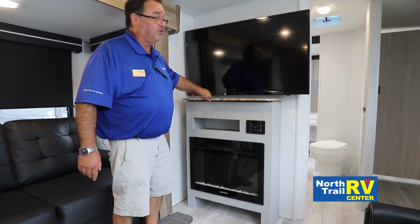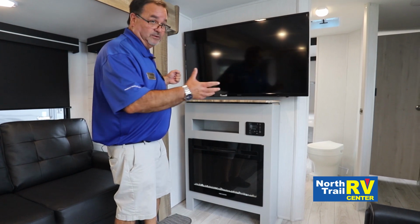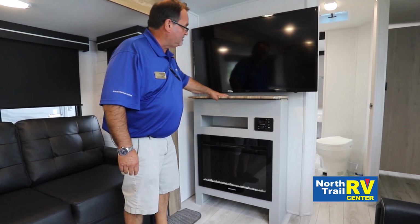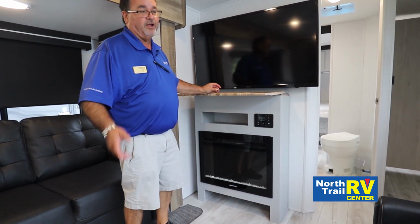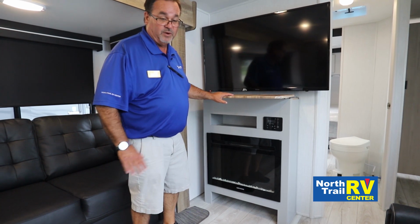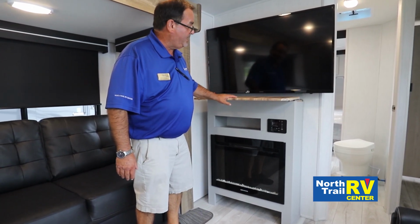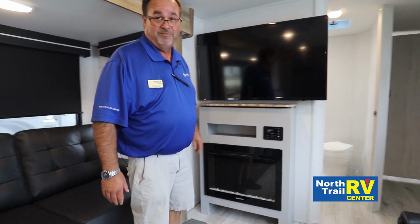And they all come standard with a 50-inch television. That's a nice feature, and it is on a tilt or extension that comes out. And then the mantle has a little hidden spot if you want to throw your wallet or purse or your camera in and you're out to the beach or for a hike for the day and just want to put it out of sight, out of mind, even though I'm sure you're going to lock up. That's an extra nice little safety feature. Nobody's going to know it's there unless you tell them.